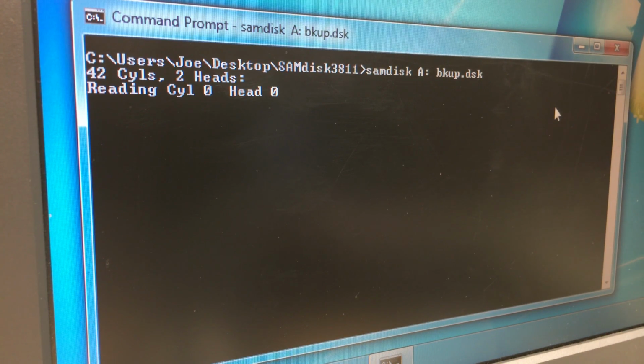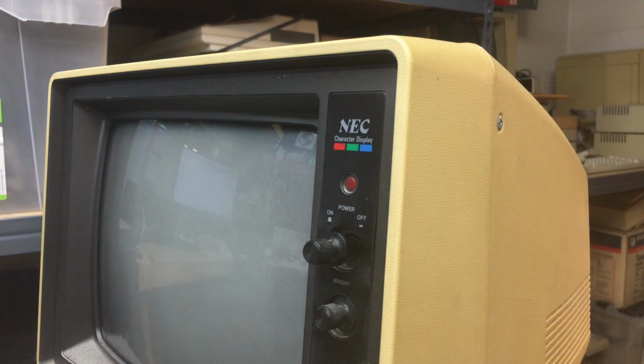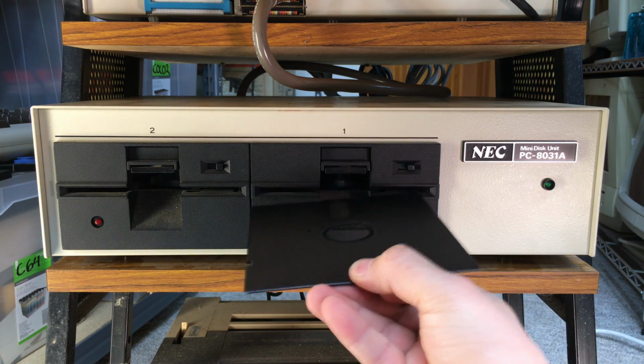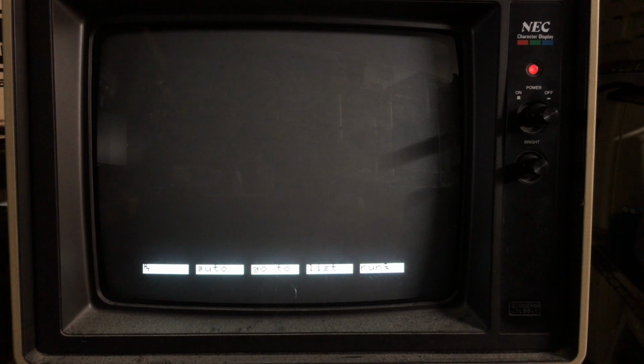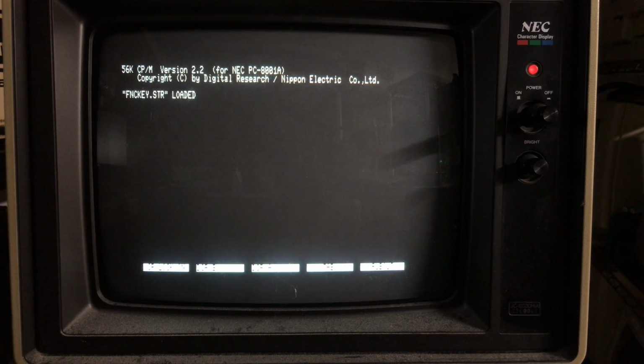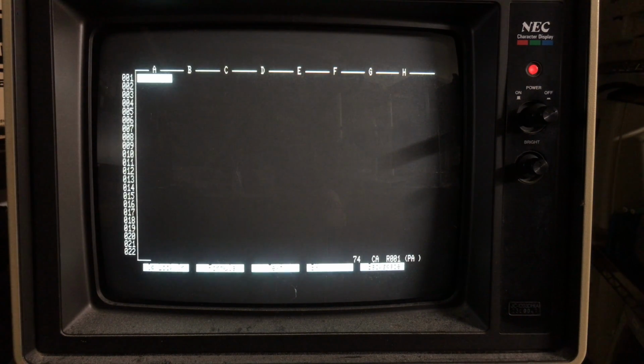Now let's put it all back together and see if it powers up. Yep! We're almost ready. But before we proceed, let's back up the disk that came with it, because it's the only software I have. All we need is Simon Owen's SamDisk program and a 360K floppy drive. We're ready. Let's assemble the machine and test it. Look at that! It boots to the original software.